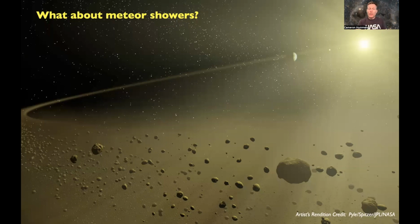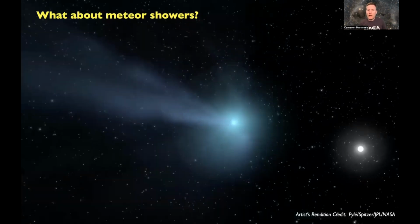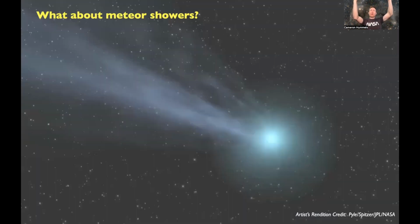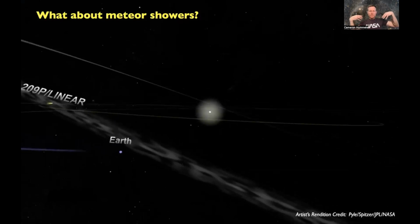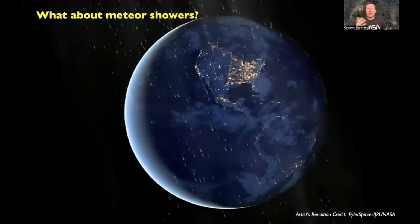Now, if the Earth ever happens to pass through that orbit, it's going to run into all of those sand grains, and those sand grains are going to travel through our atmosphere and burn up in our atmosphere, causing a bunch of shooting stars to occur all within a night or 2 nights or 3 nights or something like that.